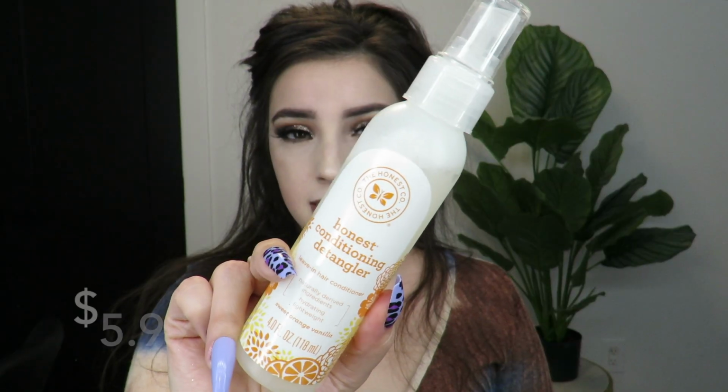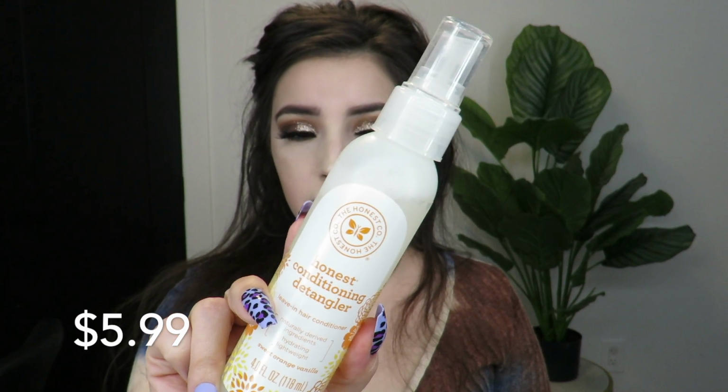So the first product that I'm going to talk about is this Detangling Spray from the Honest Company. This stuff smells amazing. Kind of describe it to you. It kind of reminds you of like a cupcake or like a dessert or something like that. The scent is a sweet orange vanilla, a leave-in hair conditioner, and it helps with dry hair and kind of gives you a shine. And also too, if your hair is pretty tangled, it helps alleviate the knots.